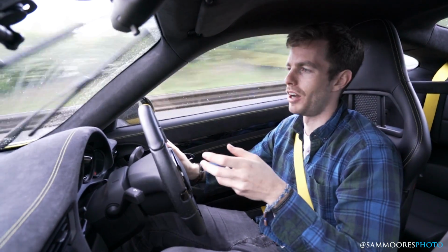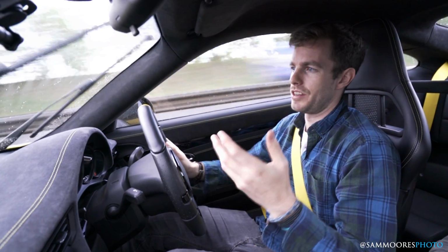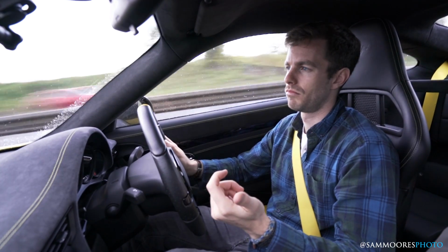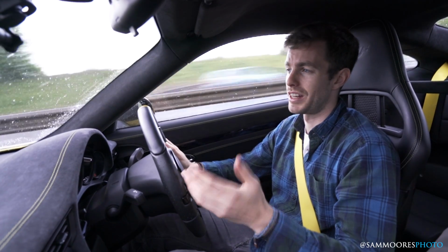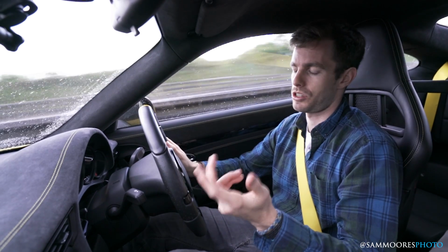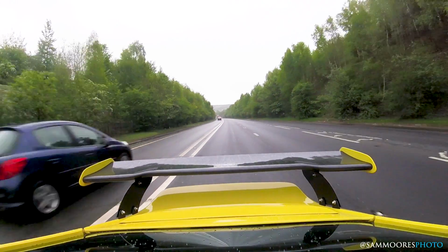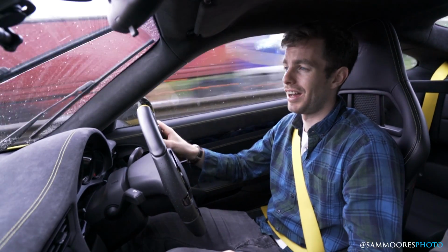So when this car came out, there wasn't, and there still isn't, a GT2 RS. Say you want a 991, which is rear wheel drive, manual, with a lot of horsepower. That car did not exist, and still doesn't exist actually. The GT2 RS has not come out. So this car has 650 horsepower in all the modernness of a 991, which is something pretty unique, and I think it's quite appealing.